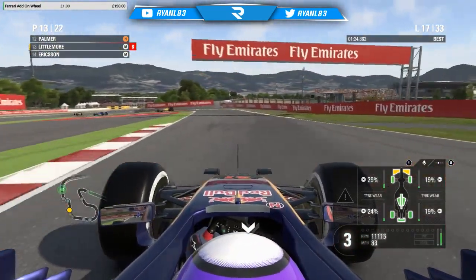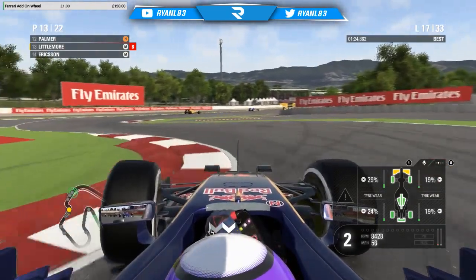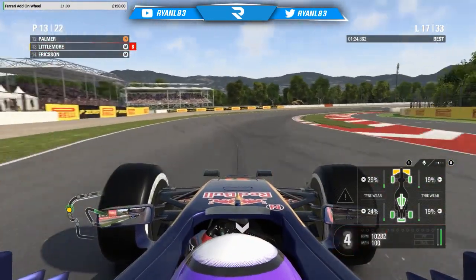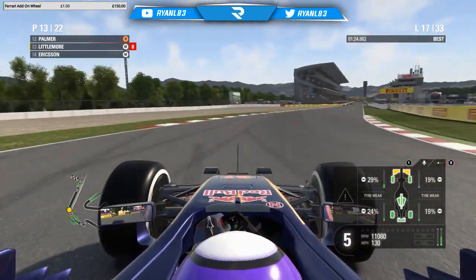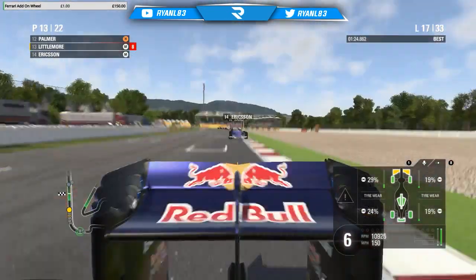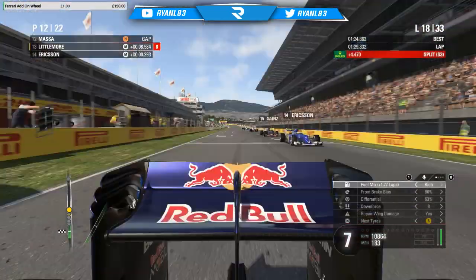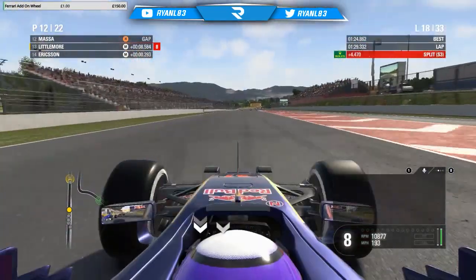Might as well just hold on here. If a safety car comes out again, that would help me massively, of course. Just coming over to half distance now. And who's this in the pit? Massa's coming for the hards.